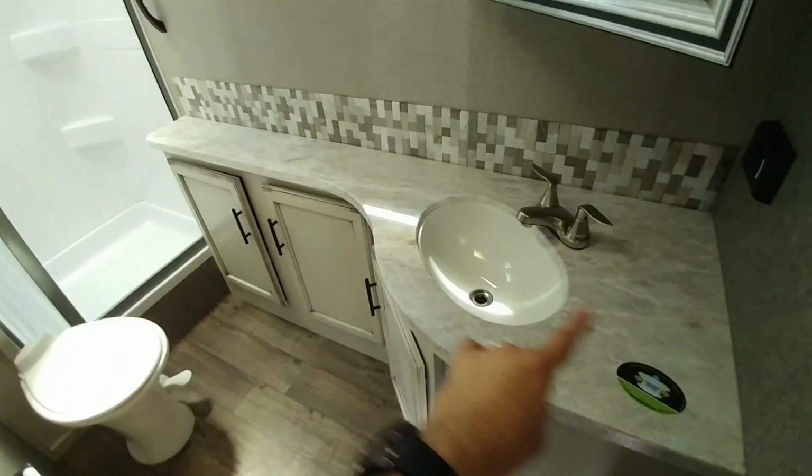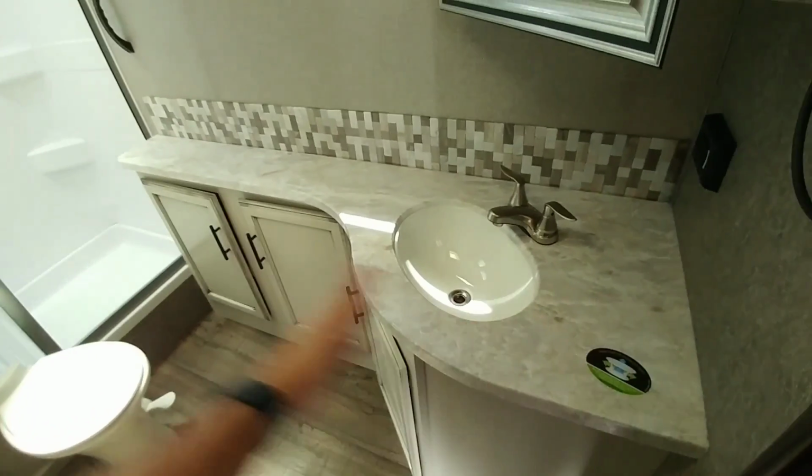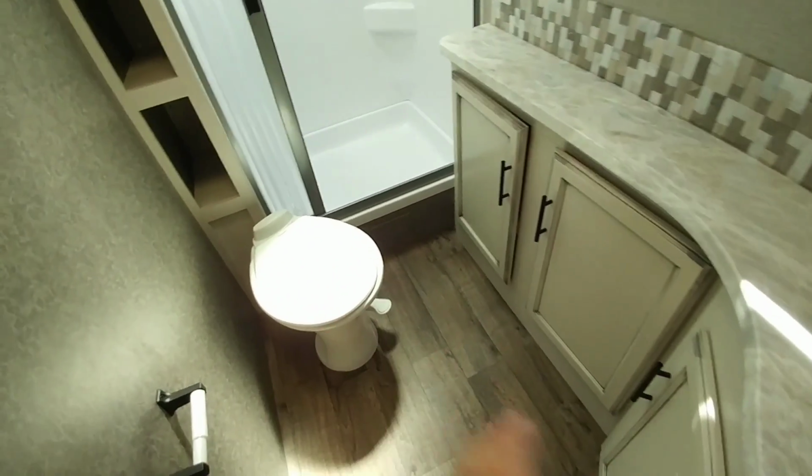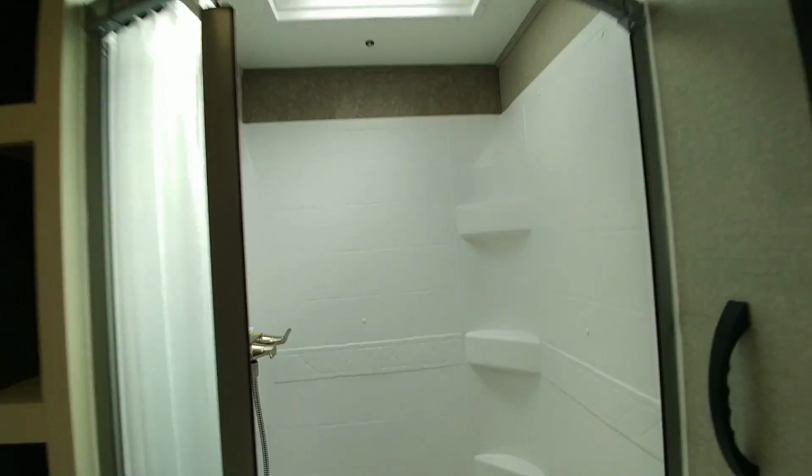Check out this bathroom. This bathroom is huge. I mean, you can just tell by the length of this countertop here. That countertop is probably 6 feet long. You have all this space here, especially in front of the toilet. All that storage there for toiletries. A very good sized shower, 6.5 feet tall.